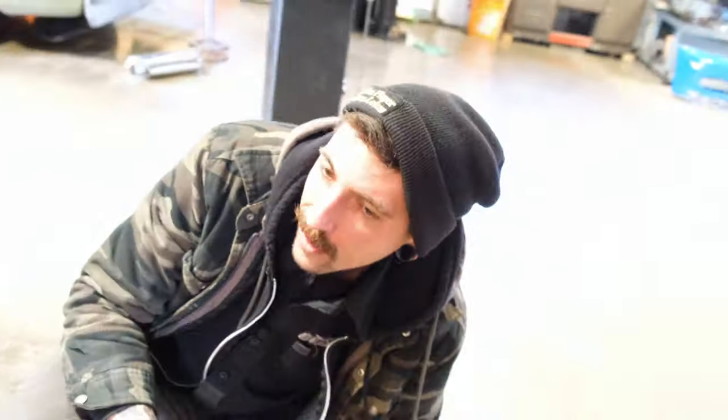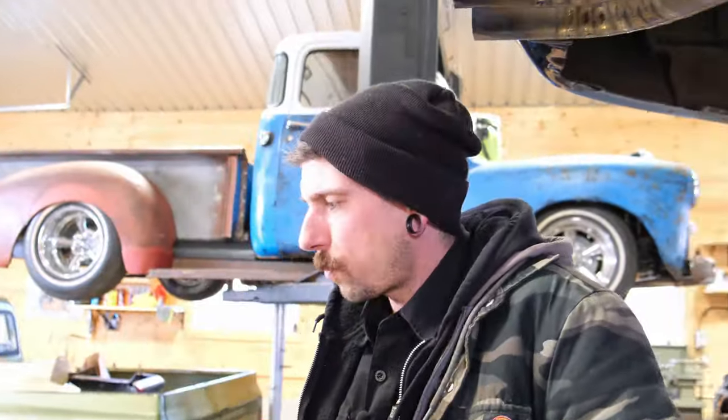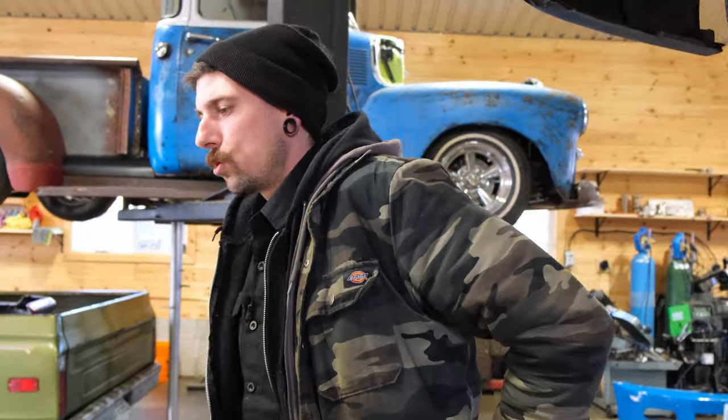This thing would be way better with a Sea-Doo Spark drivetrain. If I took all the drivetrain from a Sea-Doo Spark and plunked it in here and put the Sea-Doo Spark drive on, this thing would be a ripper. It would go super fast. But yeah, other than that, that's it.